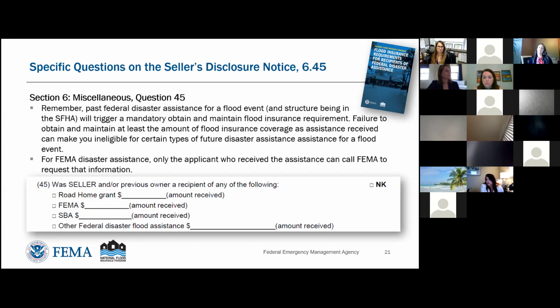Now, when we're talking about things like FEMA mitigation dollars, again, they can call FEMA and ask, but one additional step that they could take is call that local community. And even a buyer could call the local community and say, hey, this structure I'm looking at, was this part of a mitigation grant? Because for FEMA's mitigation grants, at least, homeowners don't apply directly to FEMA to get acquisition or elevation. Their community applies to the state, and through the state to FEMA. So you can take that extra step of asking the local community, was this address involved in a mitigation grant?